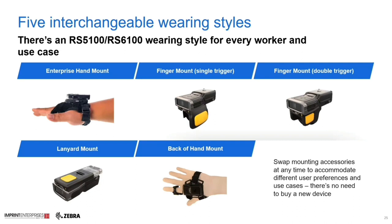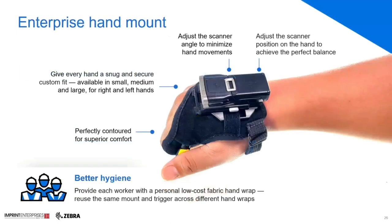And we make the swapping very easy as well. So if you have one user who wants the back of hand mount, you can easily pop that ring scanner off and pop on the finger mount as well. So it's not like you have to buy different models. It's really all the same core ring scanner, and then you can easily interchange the different mounting options. So we'll talk a little bit about each one of them.